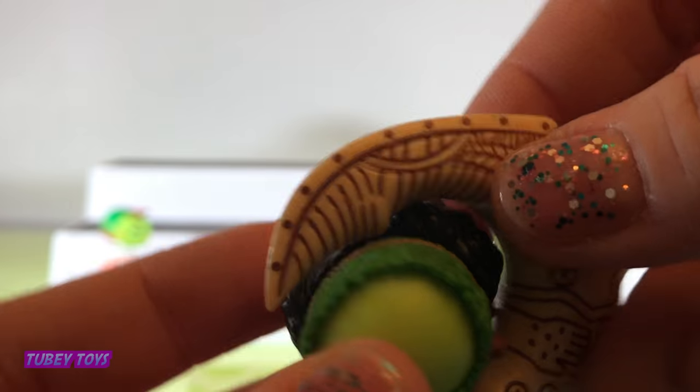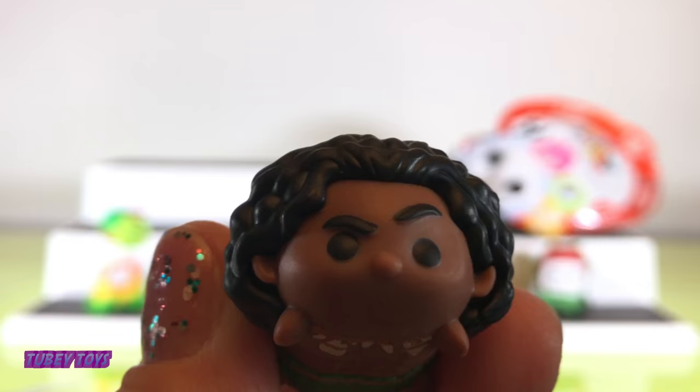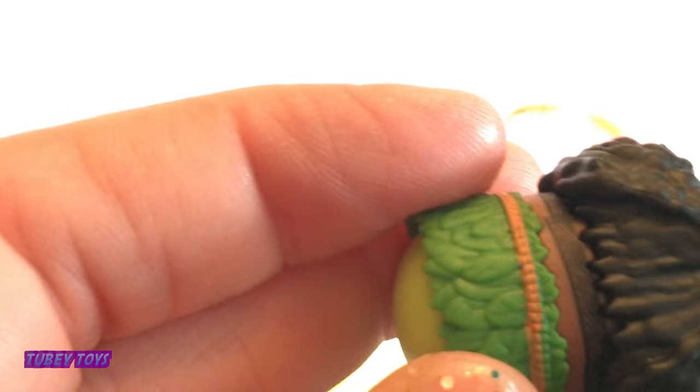Look how cool. The etching is in there too. Look at all the detail. Let's look at Maui. Maui looks so cool. Look at his eyebrows, his hair. Look at the detail in him. He even got his necklace. He looks so cool. His cool eyebrows. Really awesome. Love it. Okay.